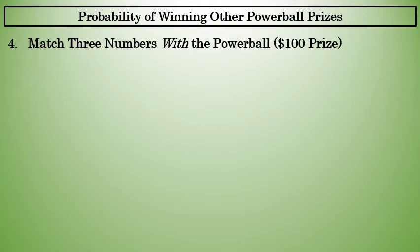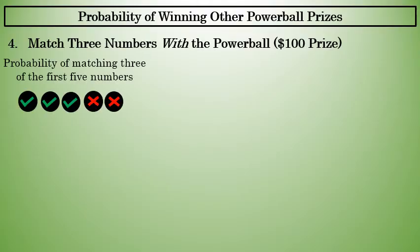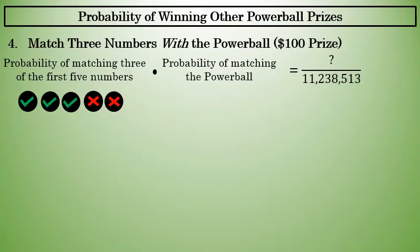The mathematics of calculating the probability of matching 3 numbers with the Powerball is very, very similar to calculating the probability of matching 4 numbers with the Powerball, which we already did. First, we will calculate the probability of matching exactly 3 of the first 5 numbers, then multiply that by the probability of matching the Powerball. Again, we are determining how many ways out of the over 11.2 million ways the first 5 numbers can be drawn that 3 numbers are matched out of the 5, and multiplying that by the probability of matching the Powerball, which we know to be 1 in 26.